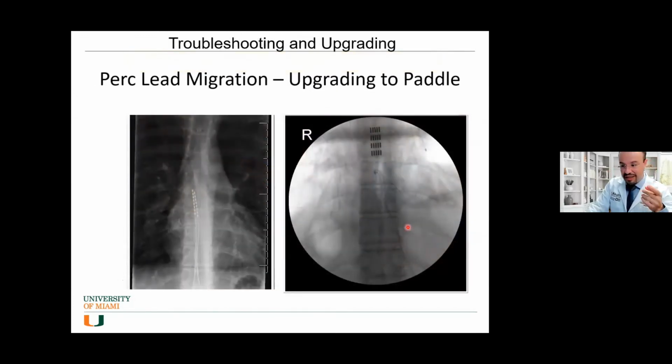I brought some cases that are interesting for us to take a look at. For instance, this patient initially had a good response to the stimulation, but then the leads moved and he lost the effect. We had to go to the OR to fix that. The patient wanted to minimize the chance of having a migration again. Therefore, we upgraded to a paddle lead.